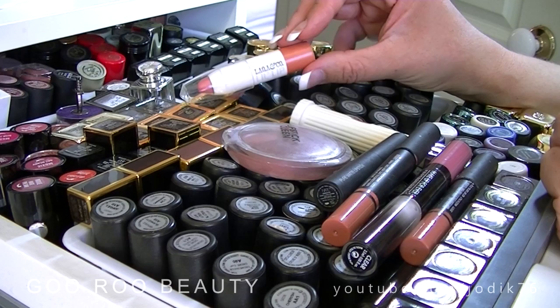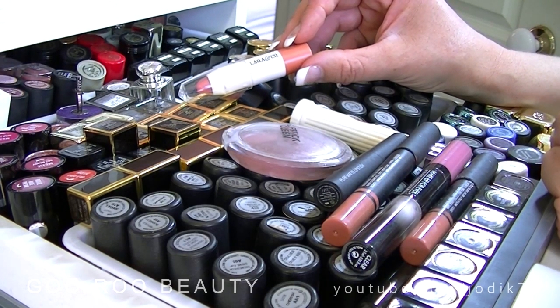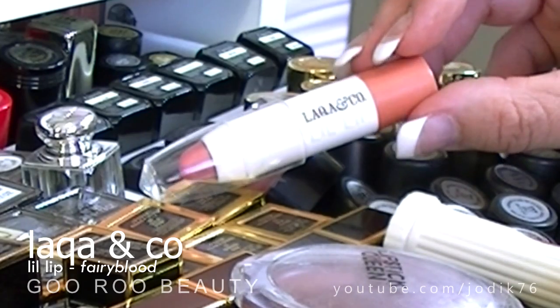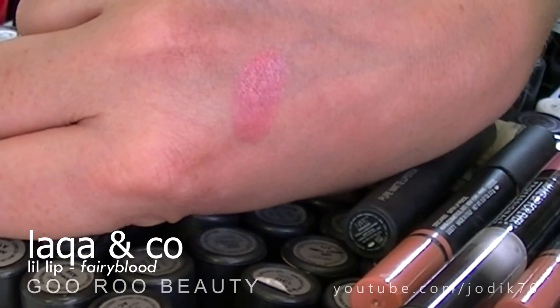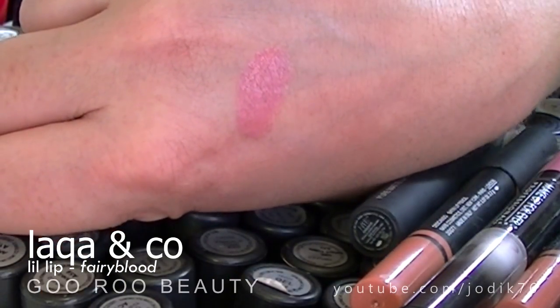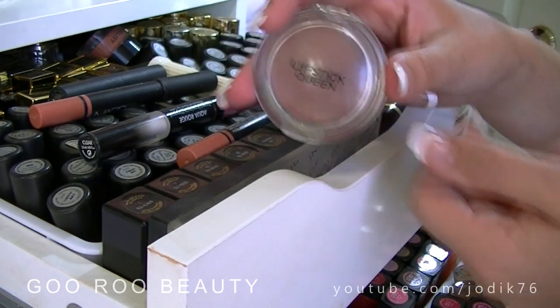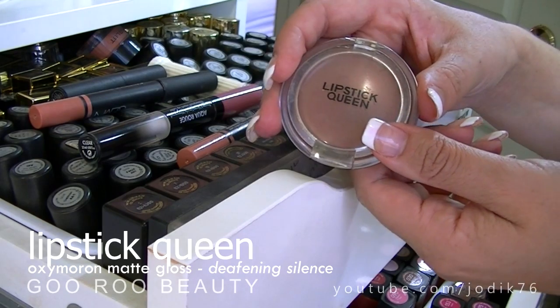This is a product I picked up I think last Christmas, so a year ago, from Kit Cosmetics. It's a brand called Laqa & Co. Lil Lip. This is what it looks like. The shade is called Fairyblood. It's almost like NARS Orgasm Blush in a lipstick. I'll probably keep that.